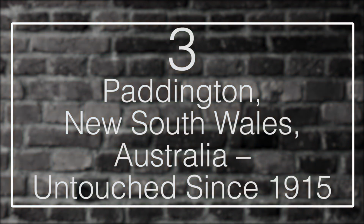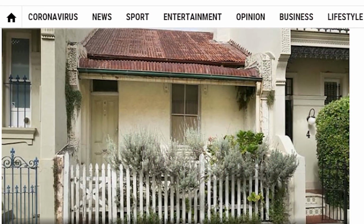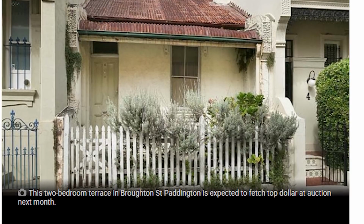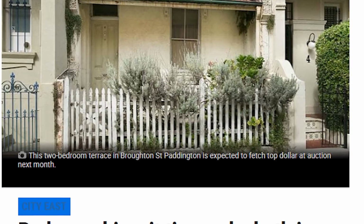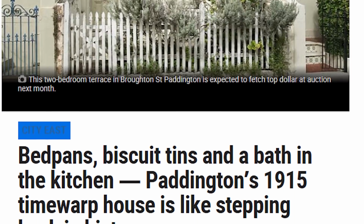Number 3. Paddington, New South Wales, Australia. Untouched since 1915. This two-bedroom workers' cottage in Paddington, Australia, had been owned by one family who held on to it for over 100 years. The only upgrade is that at some point, probably in the 1970s, a fridge was placed in the cottage. However, besides the fridge, nothing in the house has been changed since 1915.